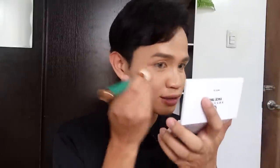Okay, now let's proceed with the application. So I'm going to start with the blush. I'm going to start with Sunset Trio pala, and I'm going to start with the blush. Orange yung blush, perfect for summer, I guess. Okay. It's very matte.